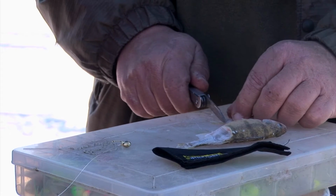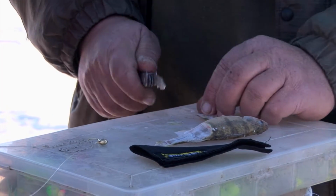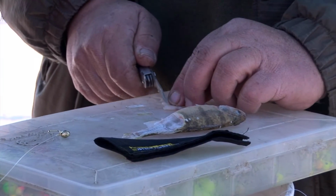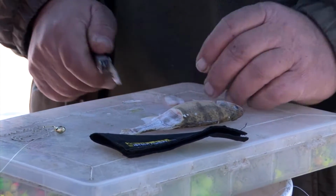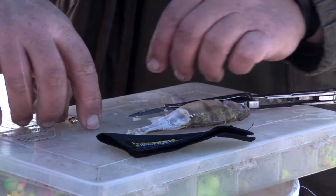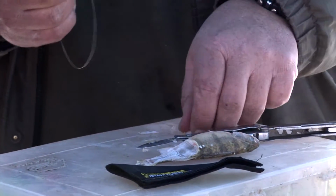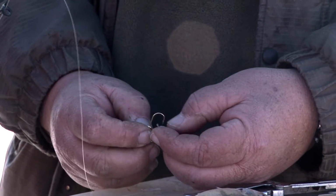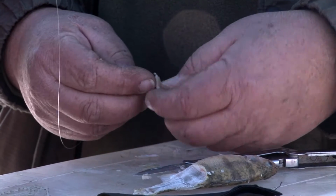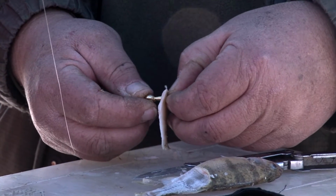I don't leave the tail or anything on like that. What I will do is cut it like so, just to kind of square it up, which allows it to drop a little more even when it falls back down. Okay. And then we'll take your jig head, run it through the meat side, about center, go a half a turn so we can push it over that bait holder.